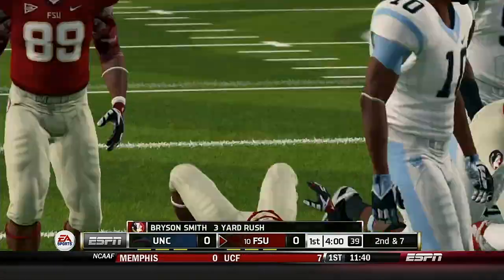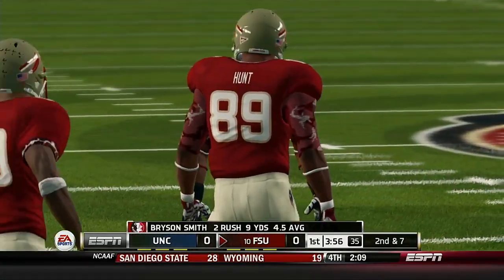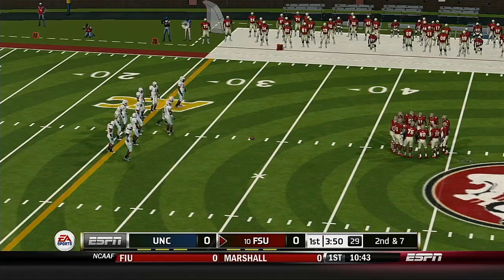He fights forward to about the 33. Gain of 3 on the play. That'll make it second and 7.